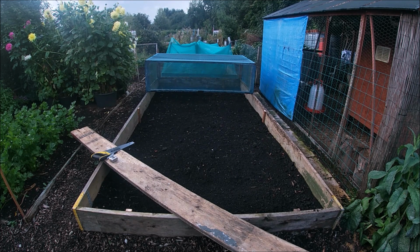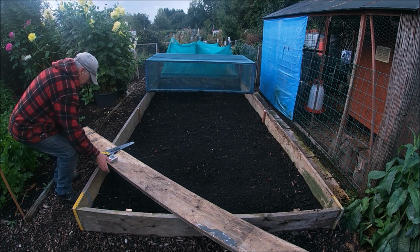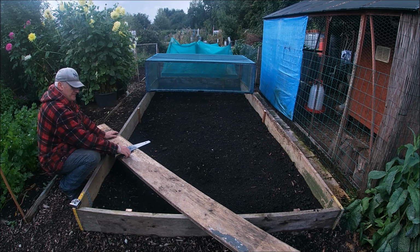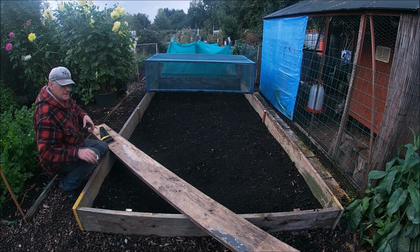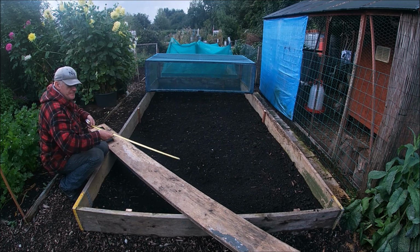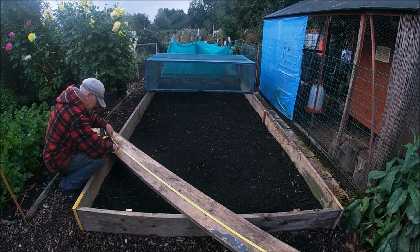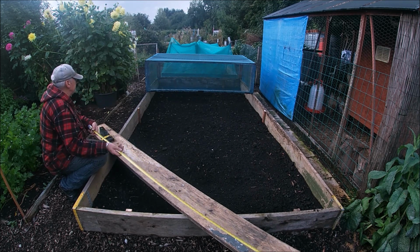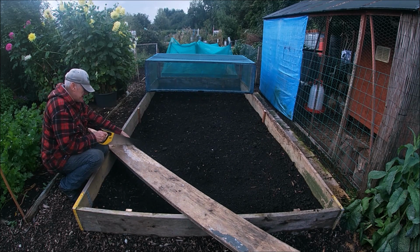But right now we're going to cut this plank. Now I've already measured it, so there shouldn't be any problems with the measuring. However, because I'm me, I will... 1950, right? So I'm going to cut this.